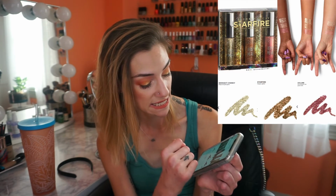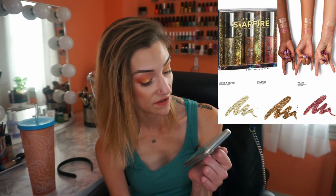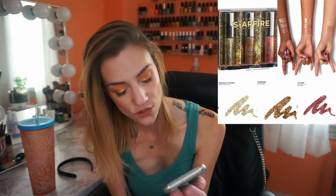Okay, and then lastly, one last holiday release I'm gonna talk about is the Urban Decay Cosmetics Heavy Liner Set. And it comes with 3 different shades of their heavy liners in Midnight Cowboy, Starfire, and Volume. Volume is pinky, Starfire is gold, and then Midnight Cowboy is like a champagne. And I've heard really great things about Midnight Cowboy, the glitter eyeliner.